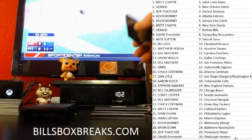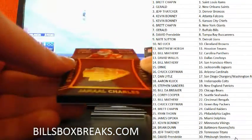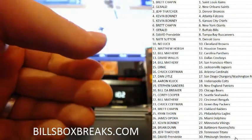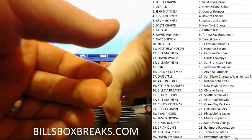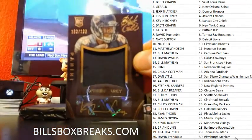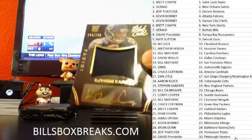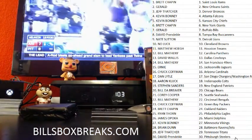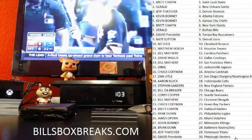Alright, here we go. First one, Jamal Charles at a 149. First auto, going to the Bears, Kadeem Carey. Out of 199, jumbo jersey auto for the Bears. Carey stacking some hits.